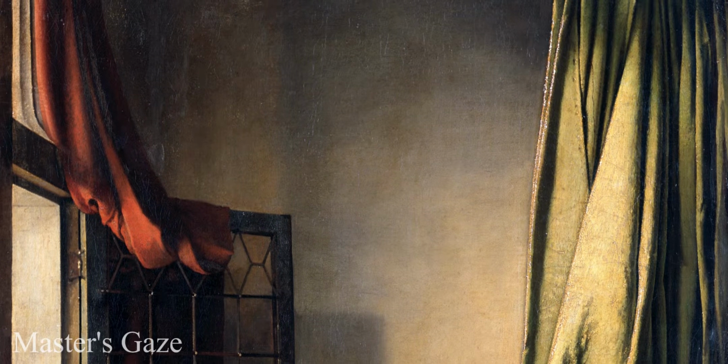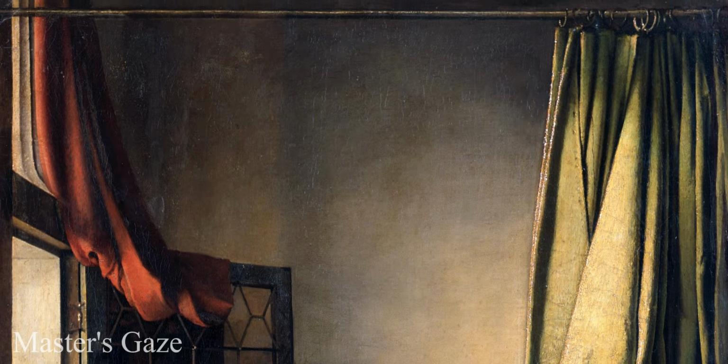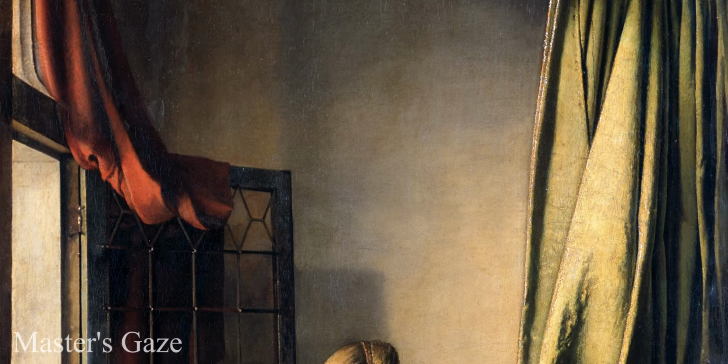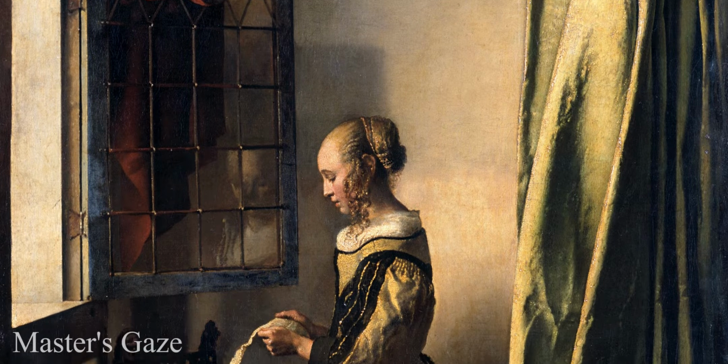The green curtain that covers a fifth of the composition is suspended by a rail and brass rings. In the Dutch Republic of the 17th century, paintings were frequently covered with curtains to protect them, and Vermeer seems to have included it as an illusionistic trick of the eye, tempting us to reach out and draw it aside.